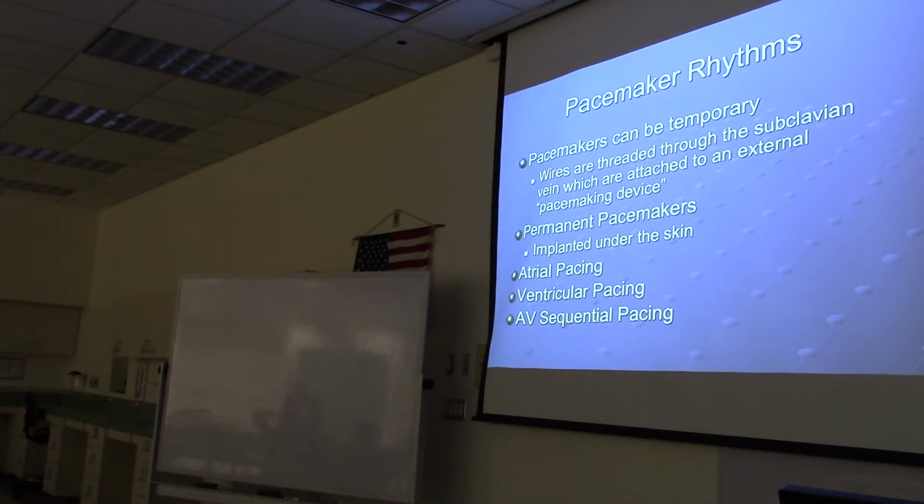All right, so pacemakers. They show up on an EKG strip as a solid straight line, so you can tell when there's a pacemaker initiating the impulse. Pacemaker wires can be temporary, and if they are, they'll be threaded through the subclavian vein. So there will be an IV going into the subclavian vein, and they'll just run the pacemaker wires through that IV, and that will stimulate the heart. And then the pacemaker device will be external.